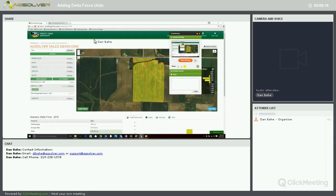So now what we're going to do is actually select a zone based off of the whole field zone, because we want to see the economic payback for adding Delta Force to a planter on this entire field. So we'll select the whole field zone, the little box with lines running through it, and refresh the web page here.